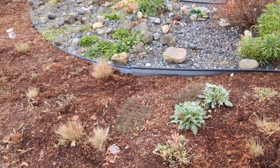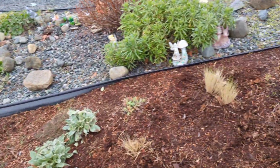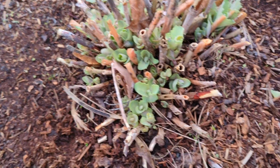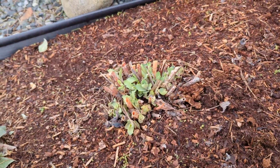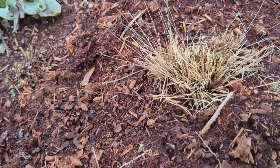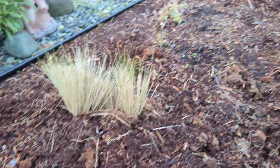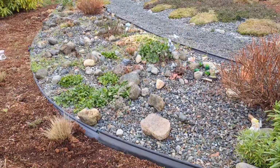And planted amongst my ornamental grasses we looked at earlier, we have autumn joy sedum. There are lots here. These were here last season and the season before, and I think they're gonna look so beautiful amongst the ornamental grass that wasn't here previously. I think it's gonna be a really lovely combination.